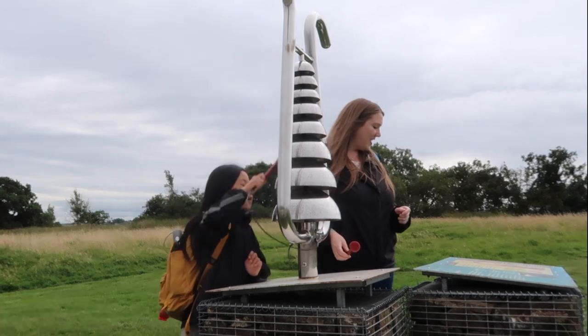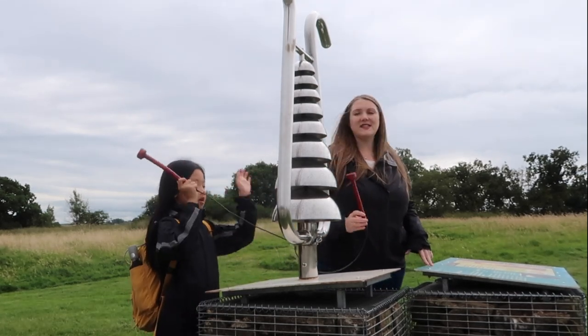What is this? It's a... I don't know. It doesn't say, but it's really fun.